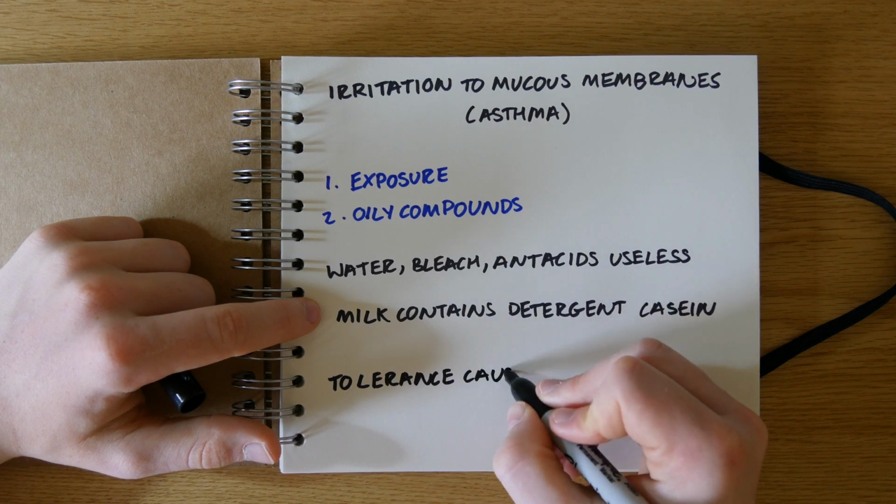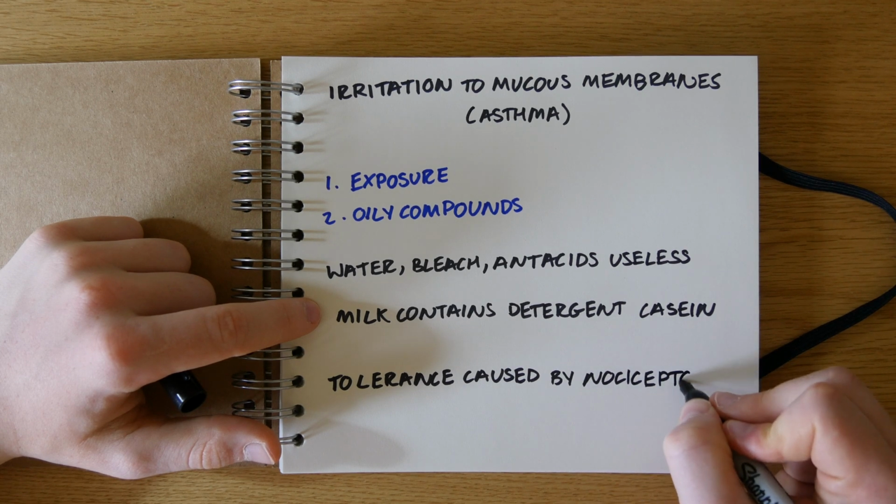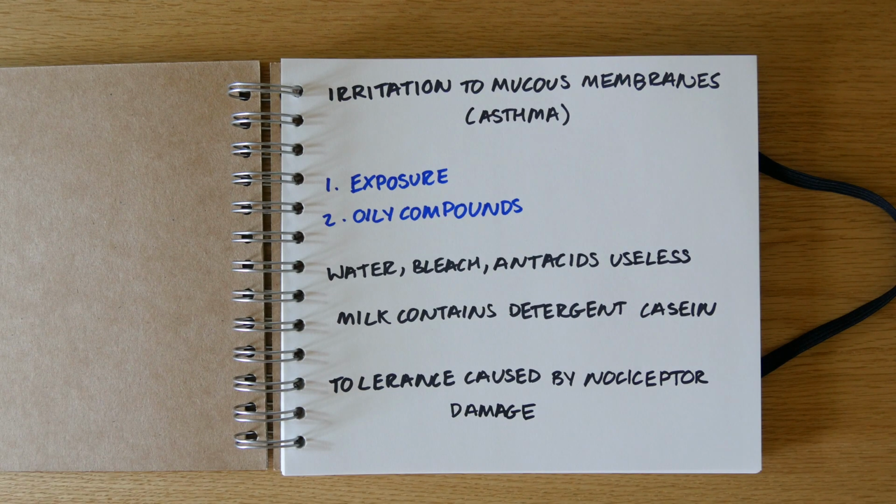Despite the common conception, tolerance to spicy food is usually short-lasting, as your nociceptors hide themselves to reduce damage. If you do have long-term tolerance, this is generally due to excessive damage to these receptors. In reality, if you can't handle the heat, then the likelihood is that it isn't going to change.